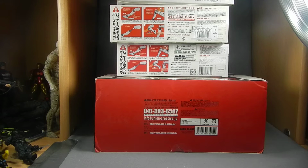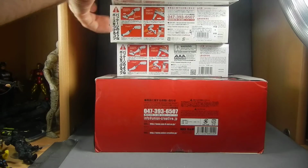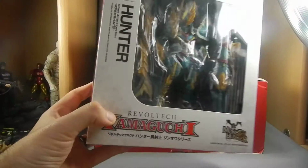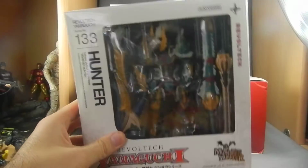Although shipping does seem to be a lot cheaper on eBay. I don't know why Amazon is so expensive, but last time I looked it was like $7 or $8, whereas on eBay it was like $3.